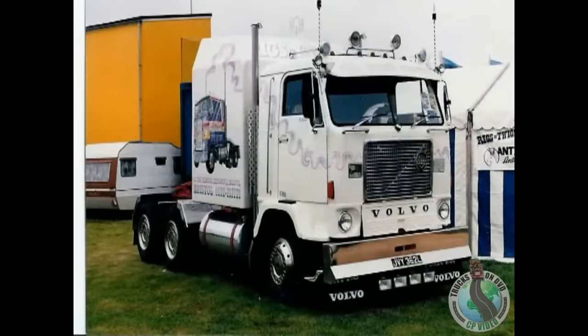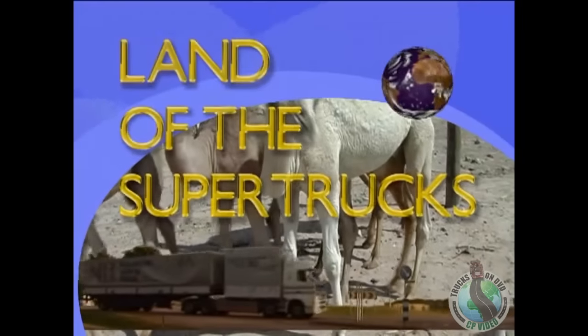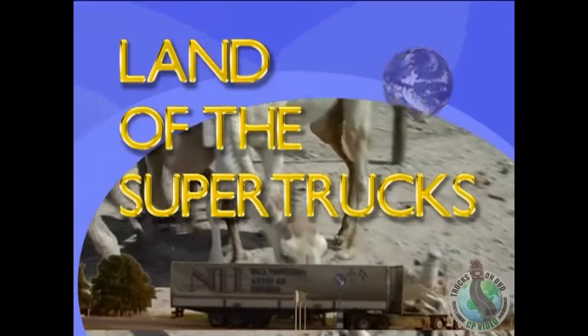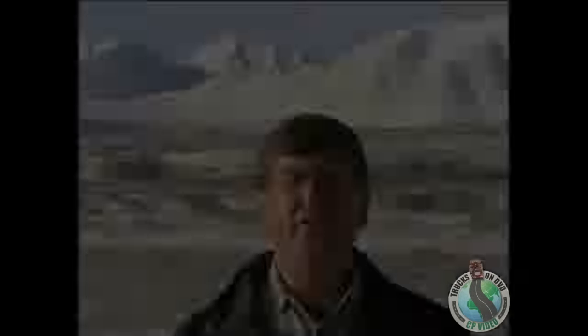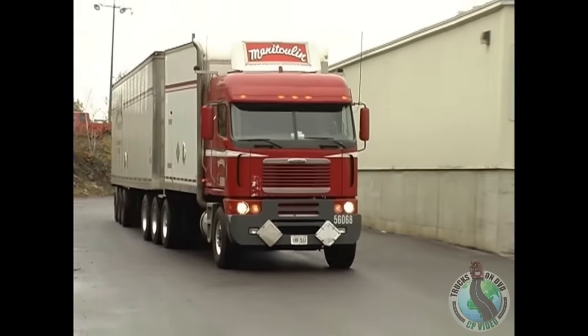A more recent example is the 1970s Volvo F88 240, owned by Tony Millard of Bristol, who used the drom box as living accommodation. In Canada, one of the best-known drom operators is Manitoulin Transport, whose long wheelbase Freightliner and Peterbilt tractor units are a familiar sight on the country's highways.